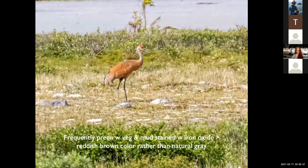They frequently preen with vegetation and mud stained with iron oxide. This gives them that reddish brown color rather than their natural gray color that we typically see them wearing.